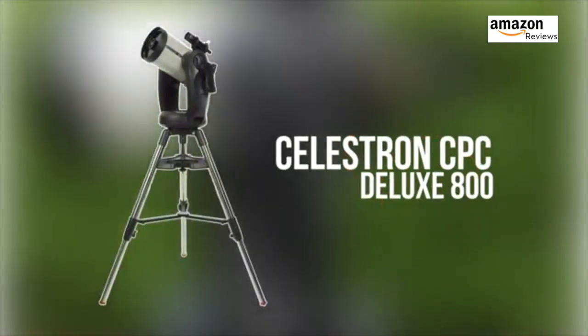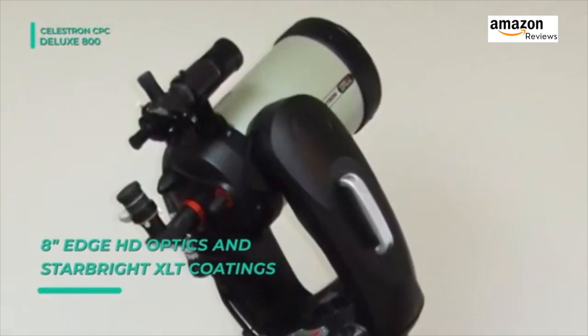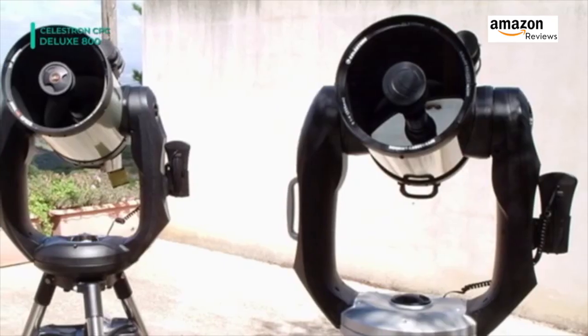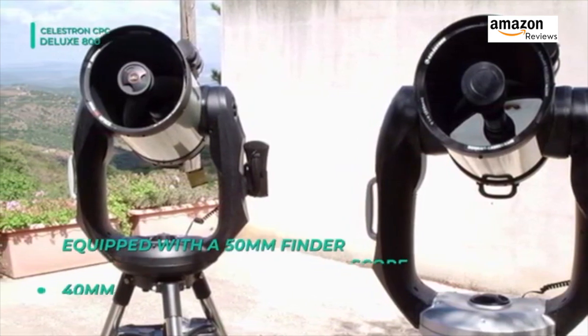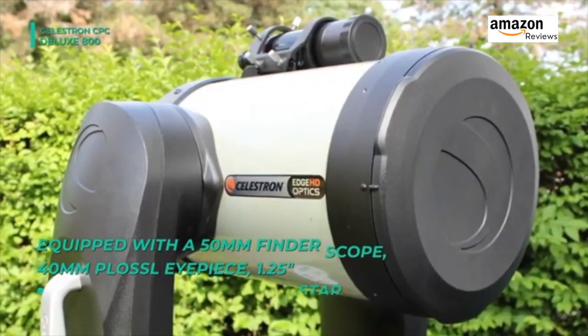Combining power and ease of use, the Celestron CPC Deluxe 800 telescope provides users with a complete rig for near and deep space observation and astrophotography. Optically, it features the proprietary aplanatic catadioptric style Edge HD optical system consisting of a corrector plate. Also, it uses a spherical primary mirror and a secondary mirror along with a set of field flattening lenses integrated into the baffle tube. The optical tube is outfitted with a standard 1.25-inch visual back to make it easier to find eyepieces, accessories, and imaging gear.